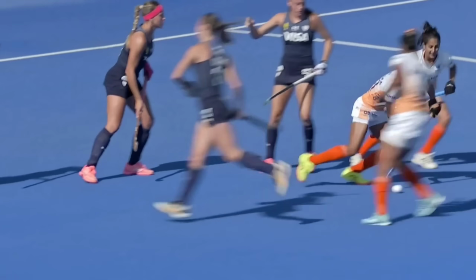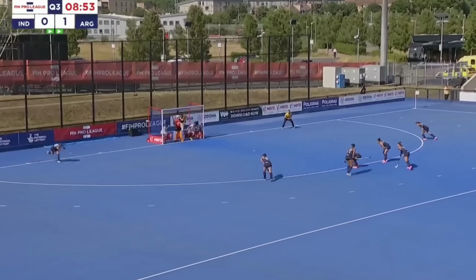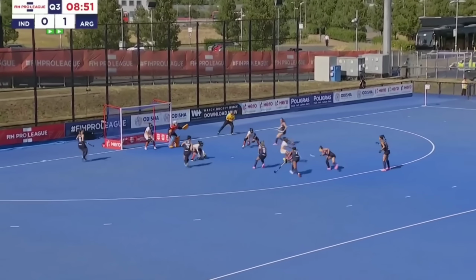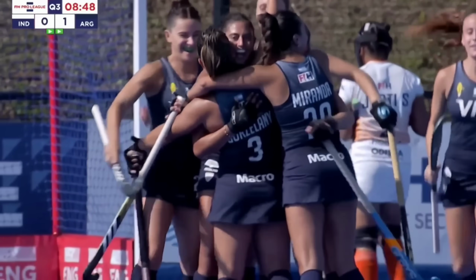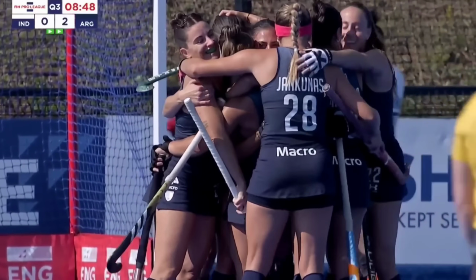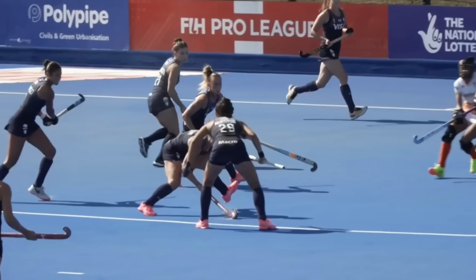And here's another chance for Argentina. Little switch at the top of the circle. She's done it straight down the middle. And India now are 2 goals behind. She's at it again. Agostina Gonzalani scores for Argentina.